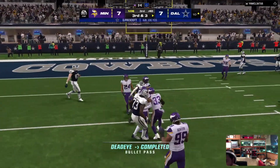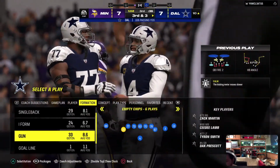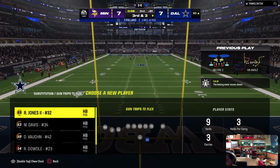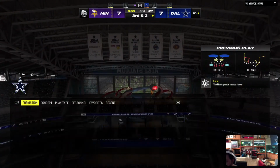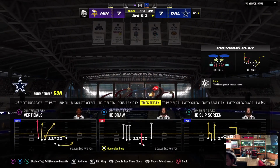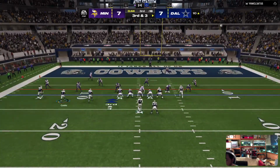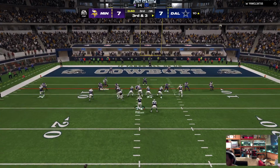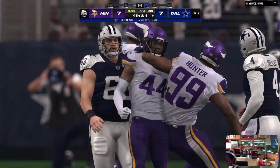Now Prescott drops this underneath for Pollard. Down he goes at the 10 with a solid pickup of 8. A field goal would get him the lead, but that's not what they're shooting for as they come up on 3rd down. They'll try and run for him with Jones. They needed 2. They could only get 1.